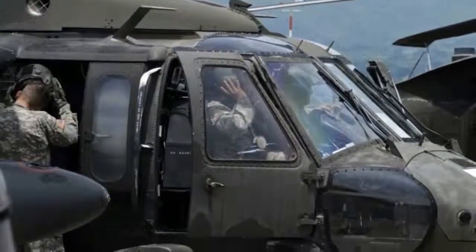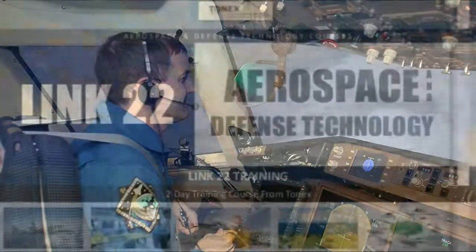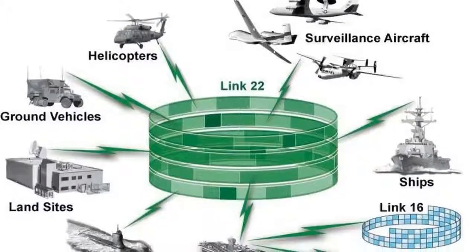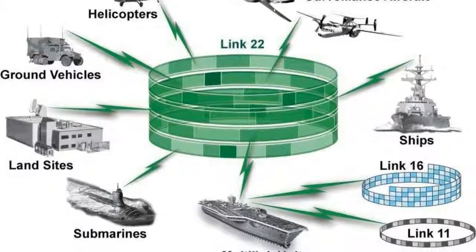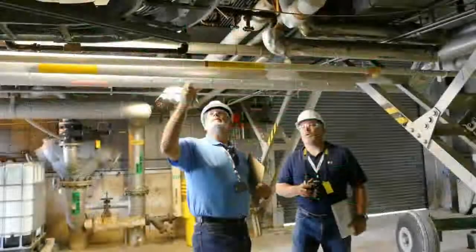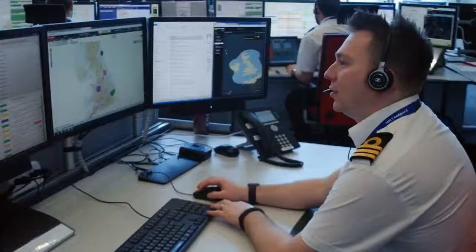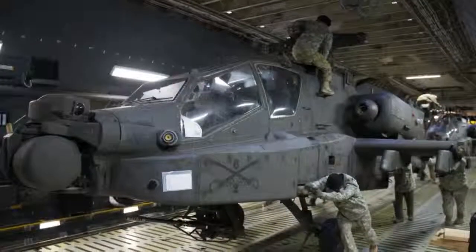Link 22 is a secure digital radio link in the HF and UHF bands, fundamentally utilized by military powers as a tactical data link. Link 22 Training, Tonex offers an assortment of training programs to meet your applications of Link 22. Link 11 was adopted by the North Atlantic Treaty Organization, NATO, officially in the mid-1960s as a tactical data link, defined inside International Standardization Agreement, STANAG, 5511. The United States adopted and defined Link 11 concepts as Tactical Digital Information Link A, TADIL-A.